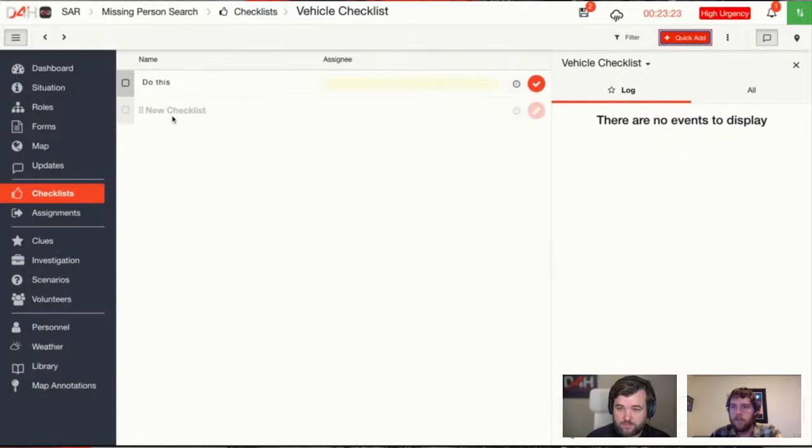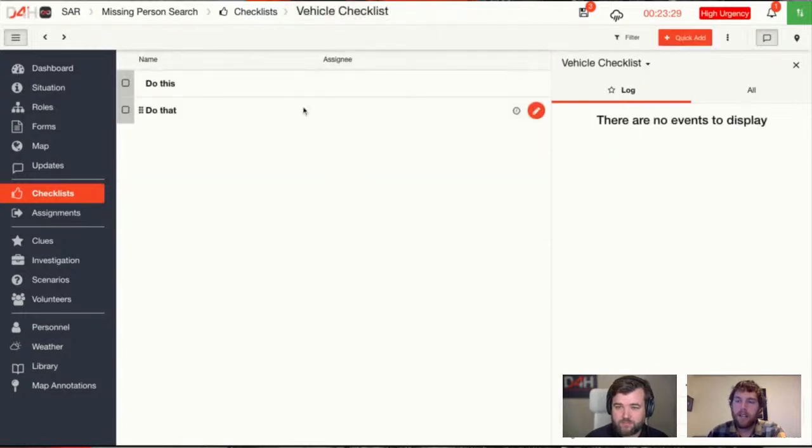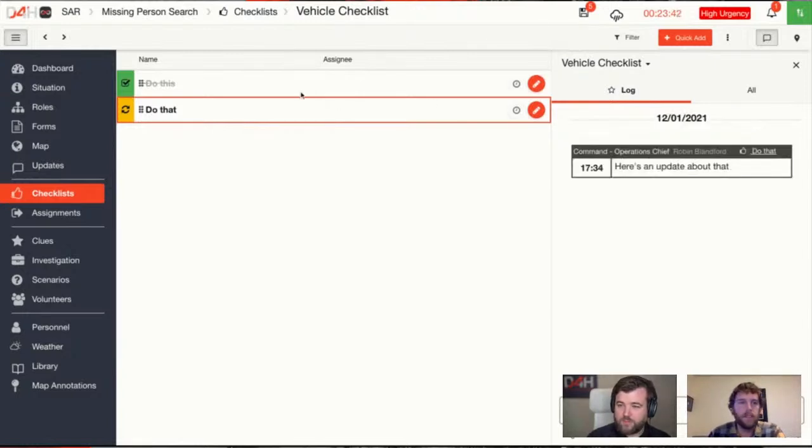And then likewise, you can add tasks on the fly as well. So it doesn't have to be that pre-populated checklist. You're able to add pieces to that checklist or a full new checklist right there in your incident as well if you have things that come up. Yeah, absolutely.